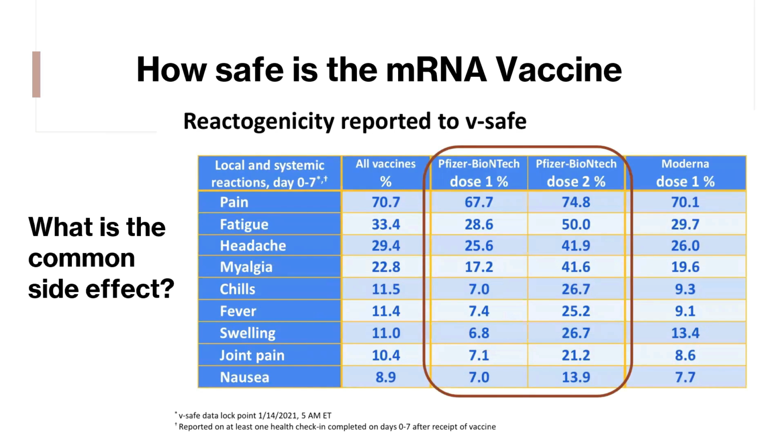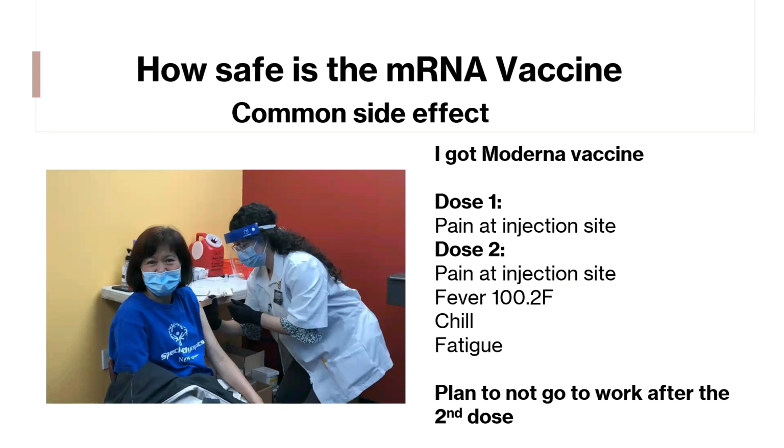The most common side effects are pain at the injection site, fatigue, headache, muscle pain, chill, fever, and so on. It's very common, and the side effects after the second dose are more common and more severe than the first dose. I got the Moderna vaccine. After my first dose, I had pain at the injection site. It lasted a couple of days. After my second dose, I got pain at the injection site again. I also had a fever, 100.2 degrees for 1 day. I had chills, I felt very tired, but after 2 days, everything was gone.